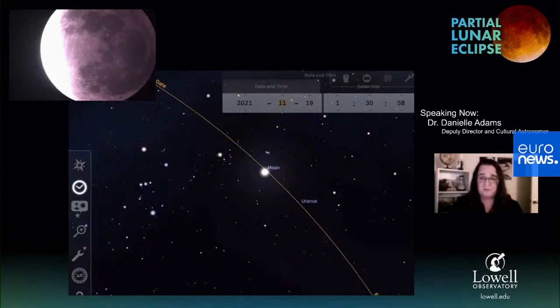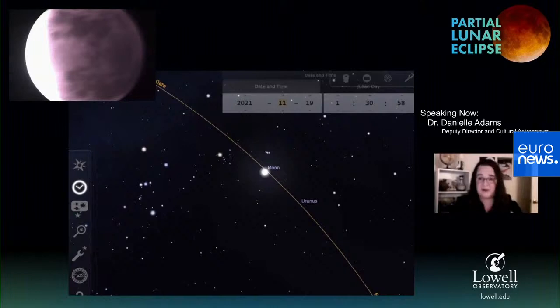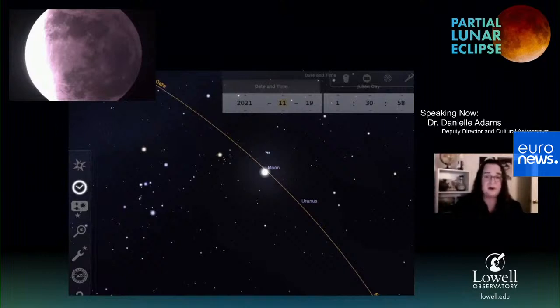And so what this means, if you think about it, and these different celestial bodies in space, this means that as you're looking up at the eclipsed moon, if you go outside, for example, then when you're looking at the moon, the sun is directly behind you, right? So the sun is illuminating the other side of the earth right now. It's daytime there. It's nighttime here. And then the moon is passing right behind the earth into our shadow.